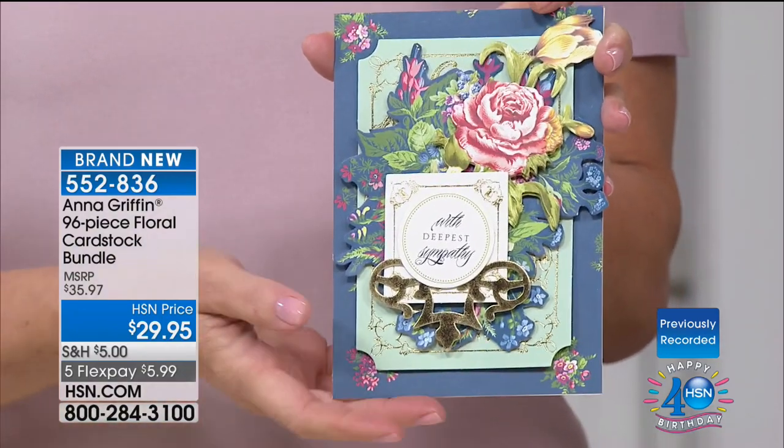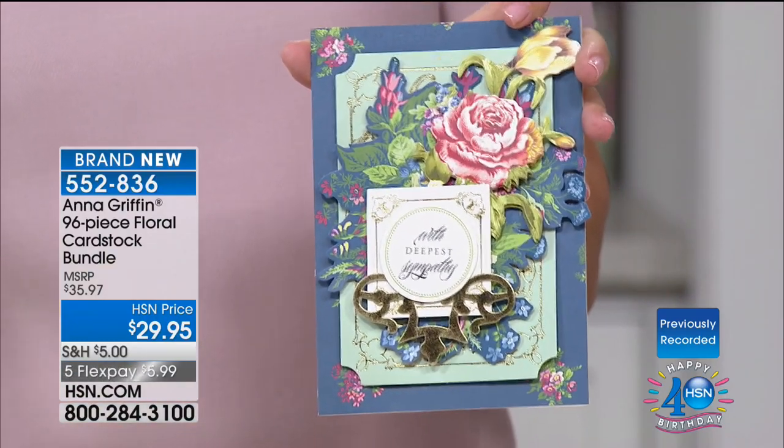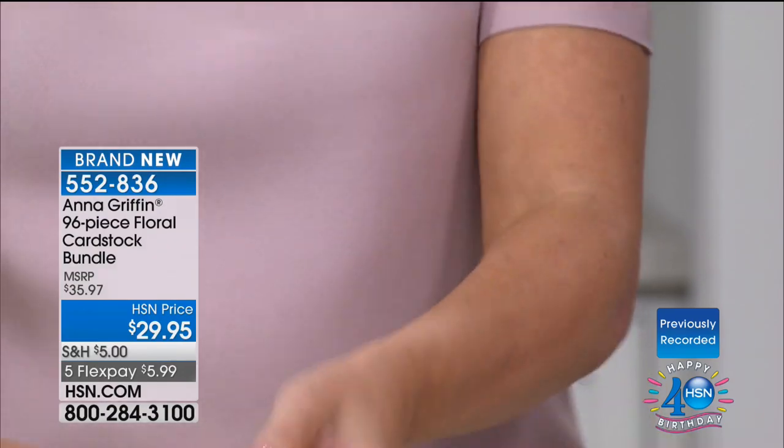So we have 3 different sizes on the table, and what you're getting is 12 by 12, and I'd love to show you all these patterns so that you can see. Can I show them to you? Sure. Oh, good. Okay, instead of my elbow.